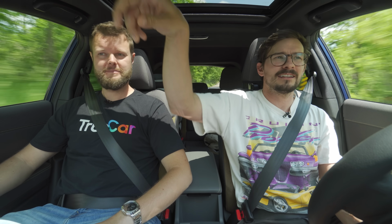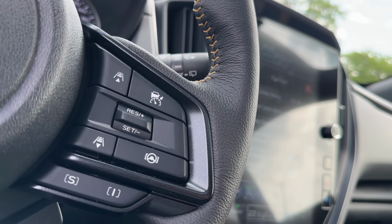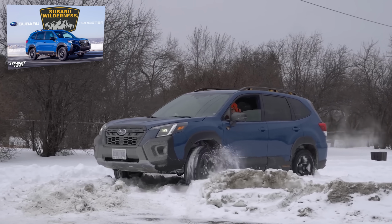And when you say EyeSight, you talking about 360 cameras? The EyeSight adaptive cruise lane centric. It worked really well on the highway all the way here. Kept my speed and everything. I obviously didn't speed up too quickly into anyone. So what you're saying is it's an adaptive cruise and lane keep assist system. It works fantastic in this. I loved it in the Wilderness, and I love it in this.